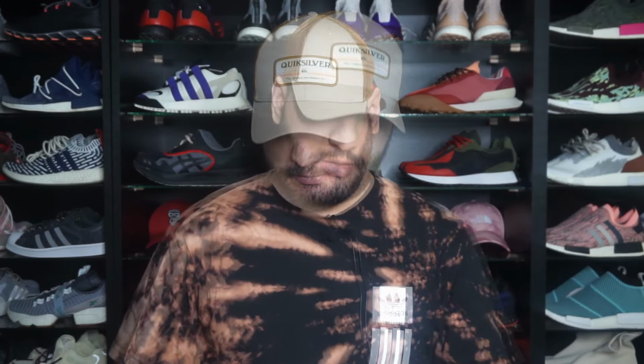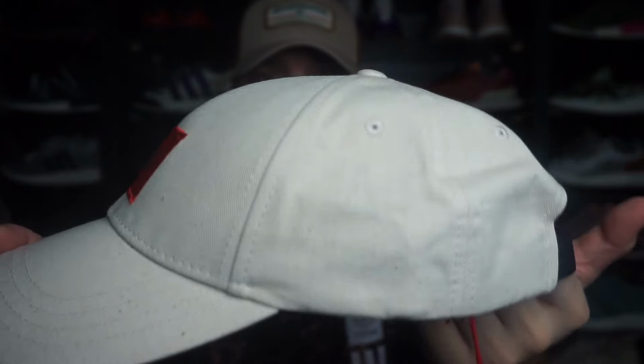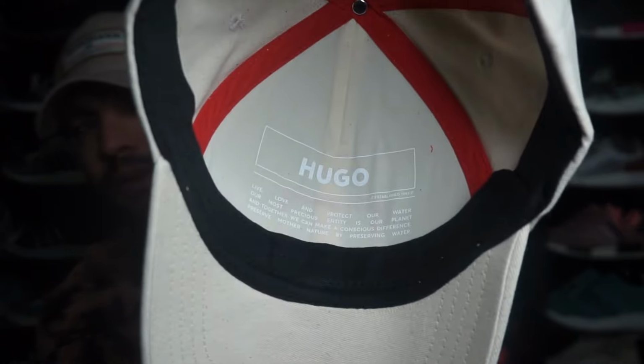All right, so the last hat. Look at this. I really like this hat a lot. A cream colorway with some speckles in it. Very nice embroidered and woven logo here on the front. This is a very nice touch with the black Velcro strap. And it has some writing on the inside. So let's see how this fits.